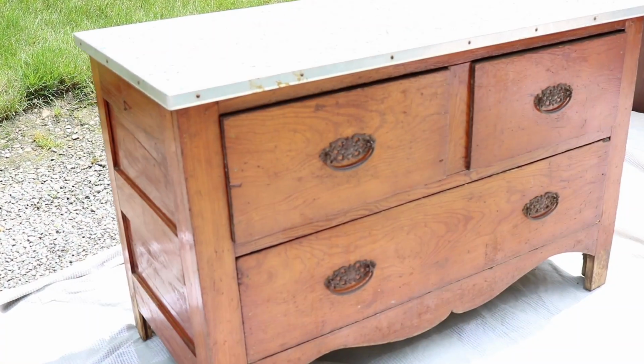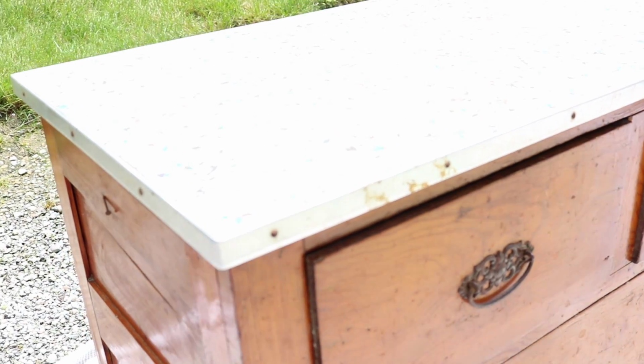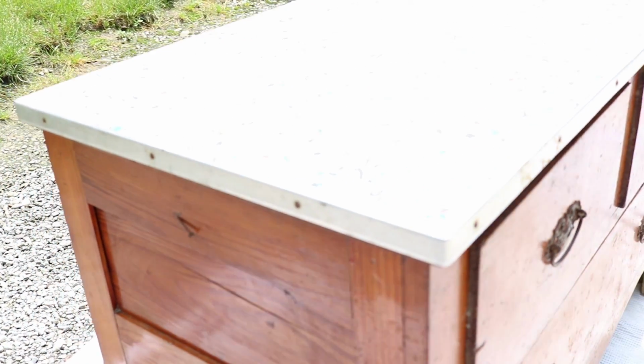I mean, this is an old piece, but the color was not a nice color. I had painted it. I'm not sure, do I have video footage of me painting this or not? If I do, I will insert it into the video here, but these are actual just block drawers. They're really sturdily made. I'm really impressed with the quality of them. They open and close easily.